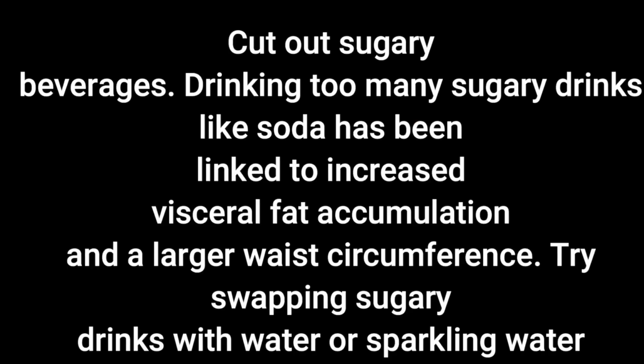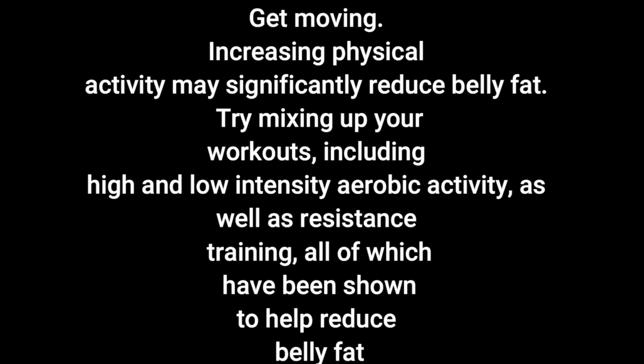Drinking too many sugary drinks like soda has been linked to increased visceral fat accumulation and a wider waist circumference. Try swapping sugary drinks with water or sparkling water. You can also get moving. Increasing physical activity may significantly reduce belly fat. Try mixing up your workouts, including high and low intensity aerobic activity, as well as resistance training. All have been shown to reduce belly fat.